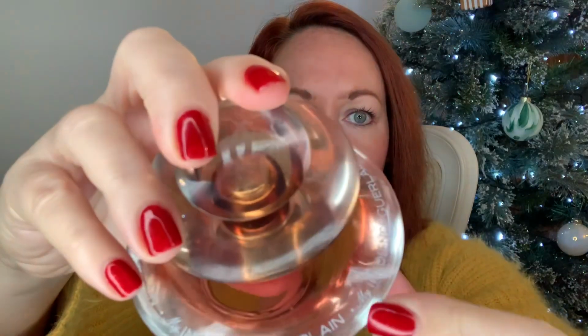So it's My Insolence, not to be confused with Insolence. This one only comes as an EDT. The bottle can come in a couple of different guises. This one is clear all the way around here. Other bottles I've had have been white. It's been white all the way around here. But it must say My Insolence for it to be this one, and it is entirely and completely different to the original Insolence.